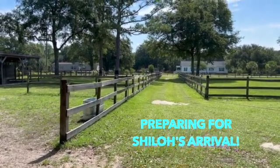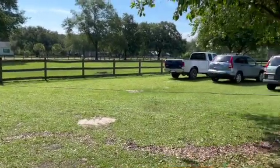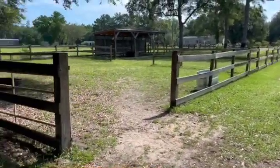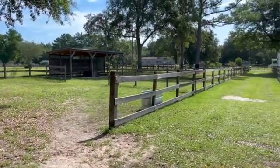So they're going to trailer down this driveway, obviously, and then pull into the front yard. I'll be moving all of our vehicles. They'll pull forward there and then back up to this paddock. This is where Shiloh is going to initially be living.